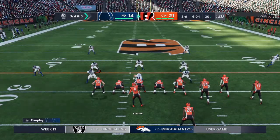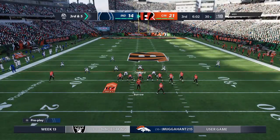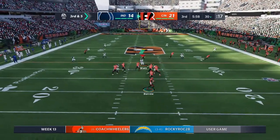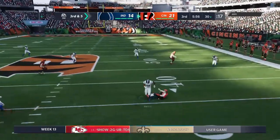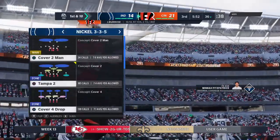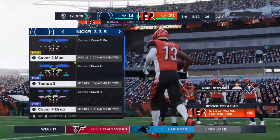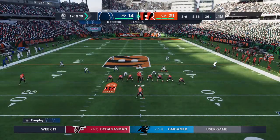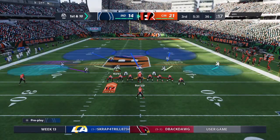For the Colts, an extra defensive back in there now on 3rd down. Now Burrow. And he's able to get the first before he's taken down at the 36. Just his second catch of the game so far. This one moves the chains. So from the 36 now, 1st and 10. At the 36-yard line.